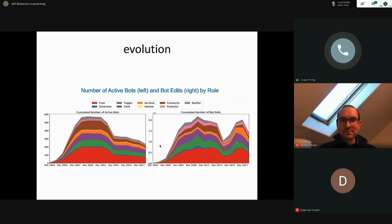You notice that these things look very nonlinear, and that's in biology. It often is the case that ecologies have these periods of consolidation and then of expansion again, and we think we might be seeing something like that with the Wikipedia bots.